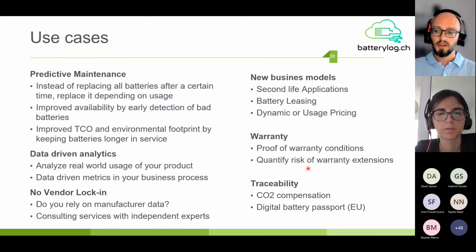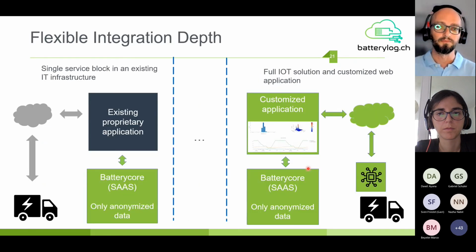And finally, traceability is also getting more and more important. Carbon footprint is a big topic there. There's also a digital battery passport coming, pushed by the European Union. That's definitely also one of the topics that is quite hot with us, and we plan to provide this passport as soon as it's available.